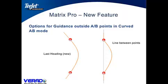Another change to draw your attention to is also probably fairly technical and hopefully not too difficult to explain. It deals with curved A-B mode, and you can see on the left here, actually let me start on the right. When we mark an A-B line in a curved A-B, the console remembers the course that we take between the A and the B lines, and then duplicates that repeatedly to create more ABs. They're all identical to the first one in this mode.